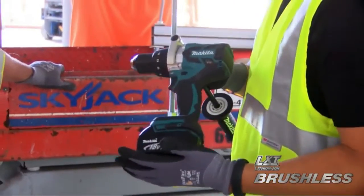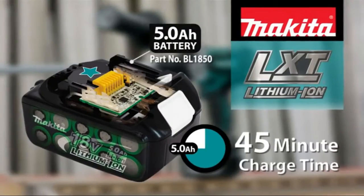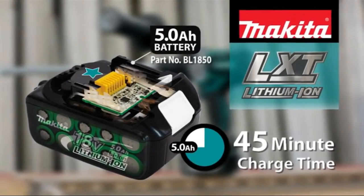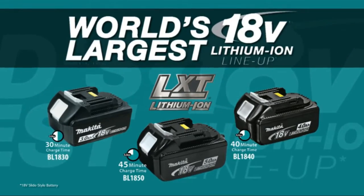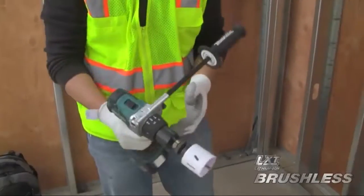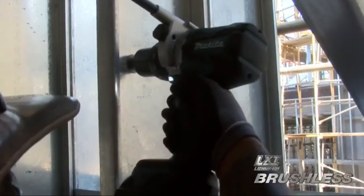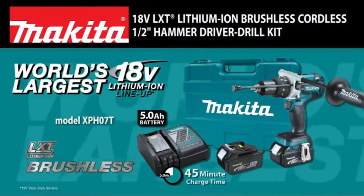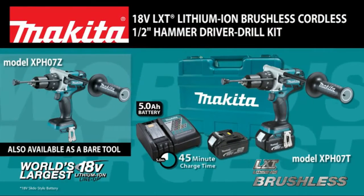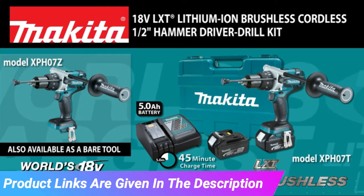And now, introducing the XPH07T, equipped with 5 amp hour batteries. The latest innovation in Makita 18 volt LXT battery technology. The new XPH07T delivers unmatched performance with even more runtime. The XPH07T kit includes 2 5 amp hour batteries for extended performance.